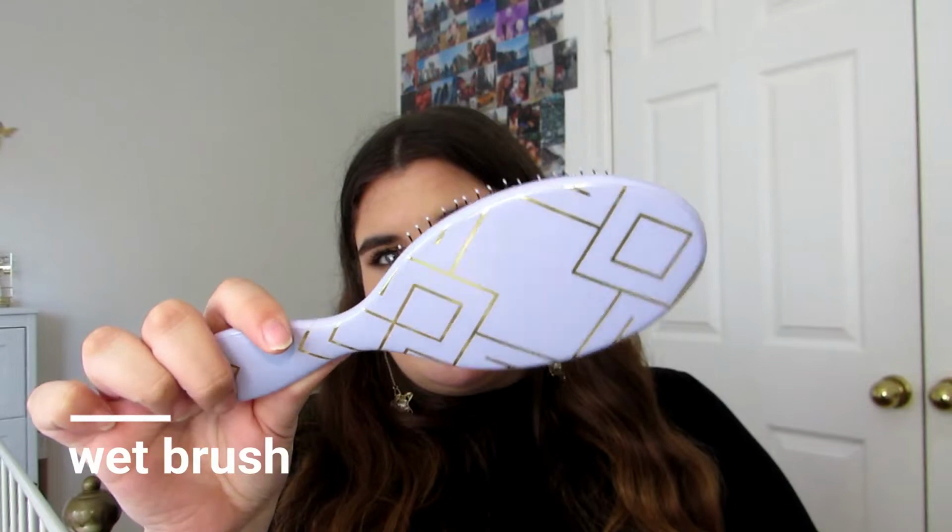This is my wet brush. It's pretty cute. It's really cute. As you can see, a wet brush has just spread out bristles that will prevent your hair from breaking. So I use a wet brush, and I use the It's a 10 Silk Express Miracle Silk Leave-In.